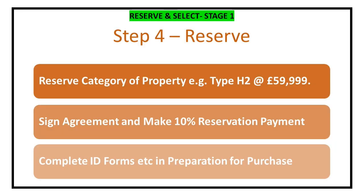After the visit, if clients are happy to proceed, they follow the reserve and select process to select the specific investment property. In the first stage, clients make a reservation for a category or type of property. For example, type H2, which are standard 2-bed houses at just under 60,000 and deliver 3,600 net guaranteed rent per year. The reservation is made by signing the reservation agreement and emailing the signed agreement to us and making the reservation payment, which is 10% of the property price plus 999 total purchase costs, including all solicitor and land registry fees.